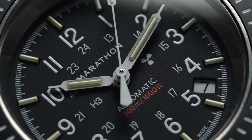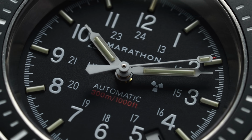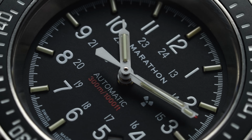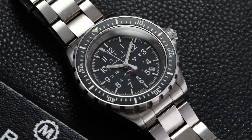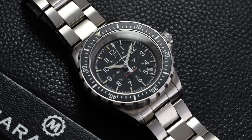And then the dial that has become synonymous with this GSAR collection has this deep-set nature. That's done for 2 reasons. One, for just the overall looks, but the other reason is you need the ability to pass over the raised markers of those tritium gas tubes on the inside.